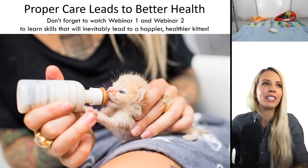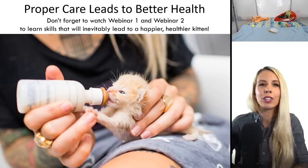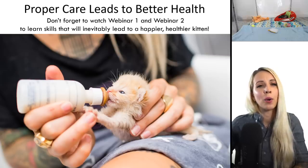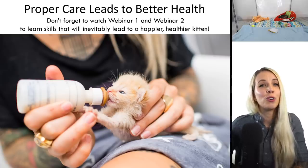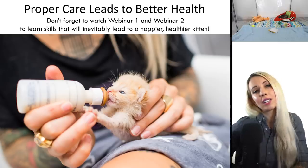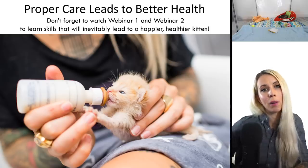The last thing that I'll say is that proper husbandry and care of kittens really does lead to better health. It should be obvious that if you're feeding a kitten a good nutritious diet, if you are feeding them on an appropriate schedule, if you are helping them behaviorally, and just providing proper care in your home, that's going to lead to better health and outcomes for your kittens.